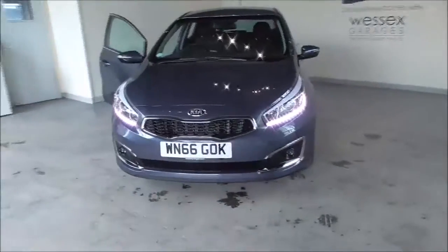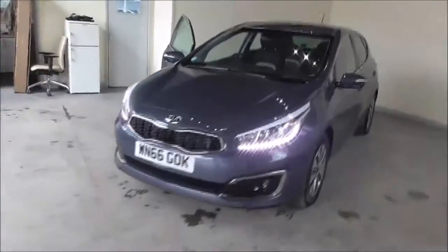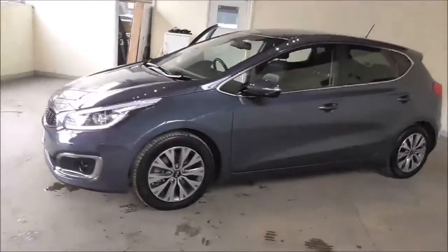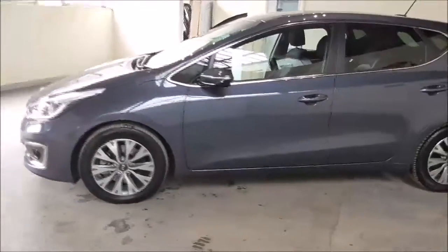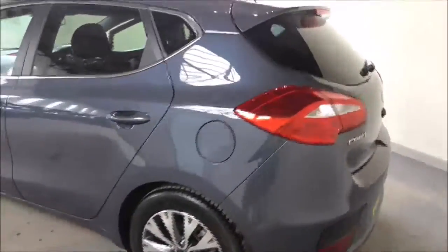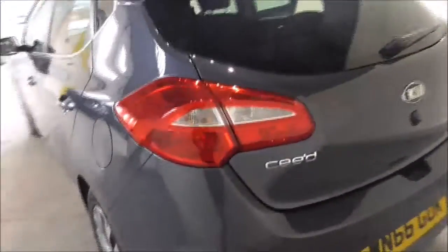Today I'm showing you around a 2016 Kia Ceed CRDi 3 ISG. It is a 1.6 litre diesel manual. The tax band is tax band A, which is £0 road tax a year. The average fuel consumption is around 74.3 miles per gallon combined. This vehicle has had one previous owner from new. It also does have rear back parking sensors running across the bottom here.